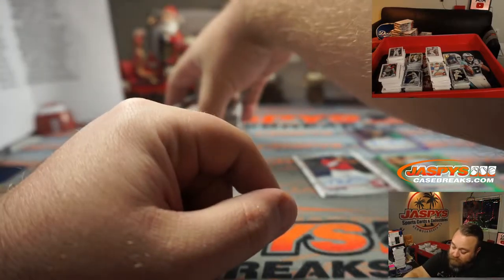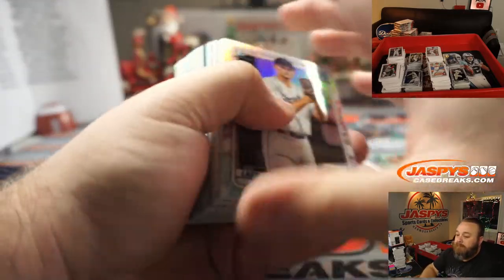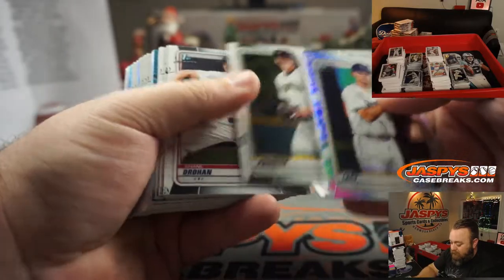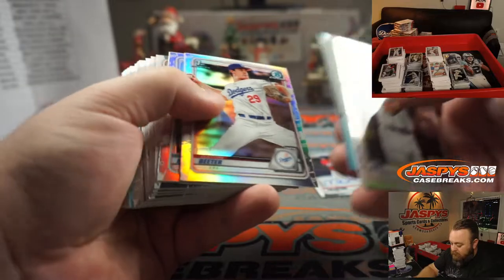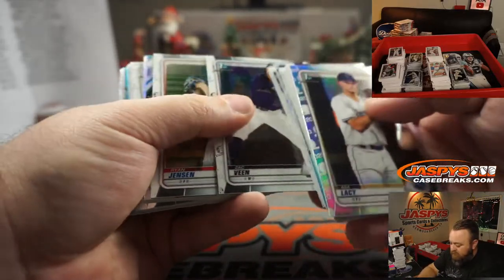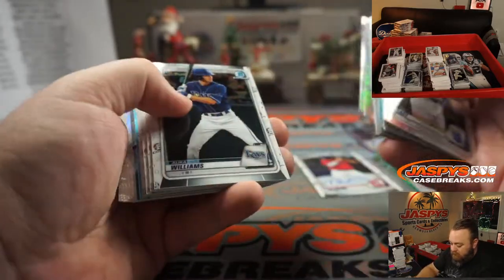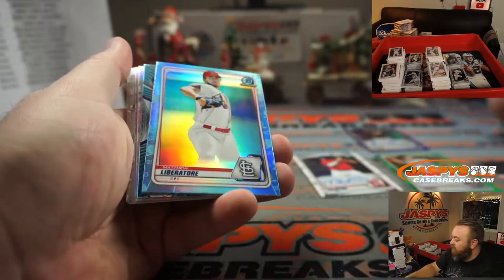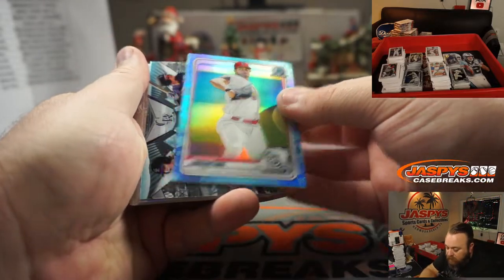Mark Bissett. Oliver will take a Brave now. Let's find you one. Zach Veen for the Rockies. Matthew Liberatore, Sky Blue for the Cardinals. Oliver Smith.